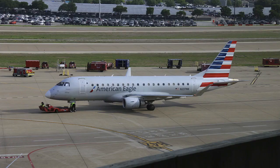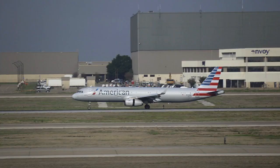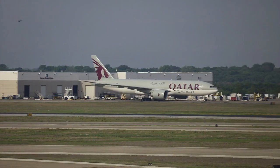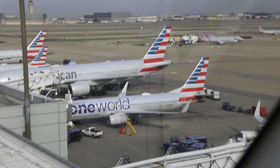Sun's kind of dead east at this time of the year, so you notice that these pushback and east-west taxiing shots are not the best lit-wise. There's a Qatar Cargo 777 taxiing right there, very nice, and these actually turned out really good. That's really, really nice right there. Very impressed by that. So really glad to see their cargo branch.